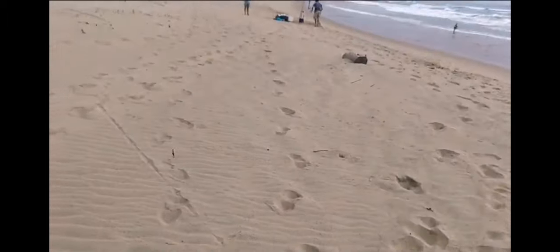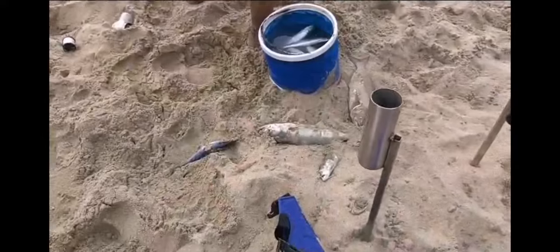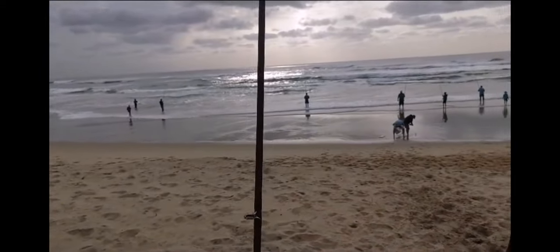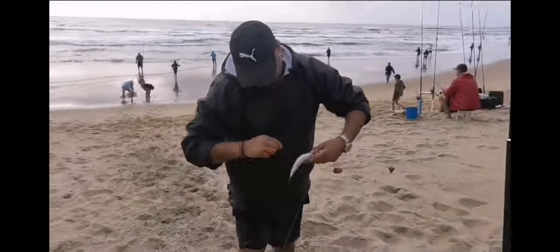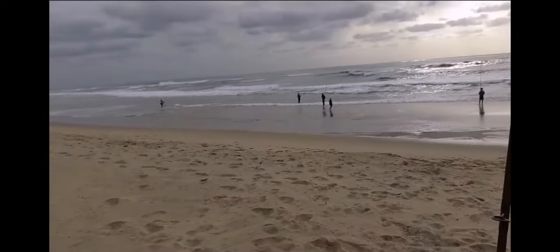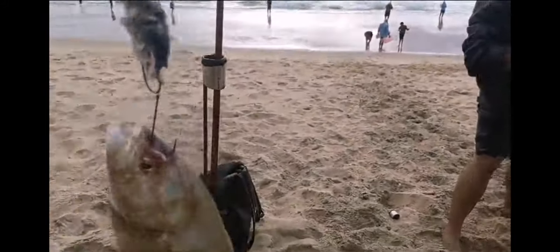So, this is shad number 3 for me. Got some other shad lying here, but it's just one that's biting. Nothing serious. It's just guys that are fishing. They're only biting on whole sardine. Trying to get a slightly smaller shad to put out for live bait. But let's see how it goes.